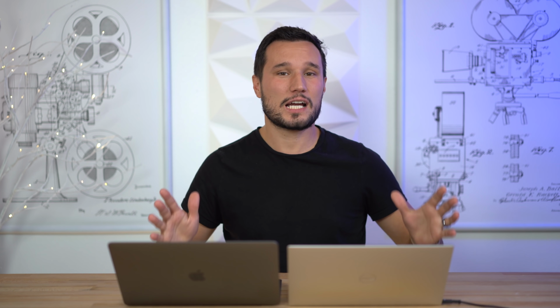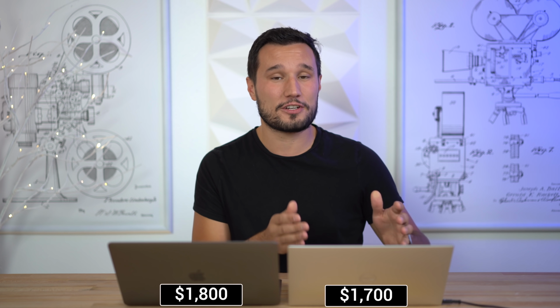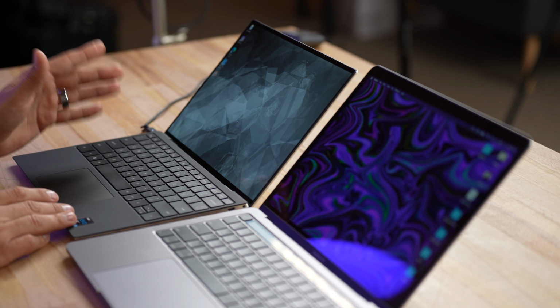And now let's talk about prices. The retail price of the MacBook Pro is $1,800 and the Dell XPS is actually $1,700. It's $100 less expensive, and that's with this higher than 4K display that's also a touchscreen.